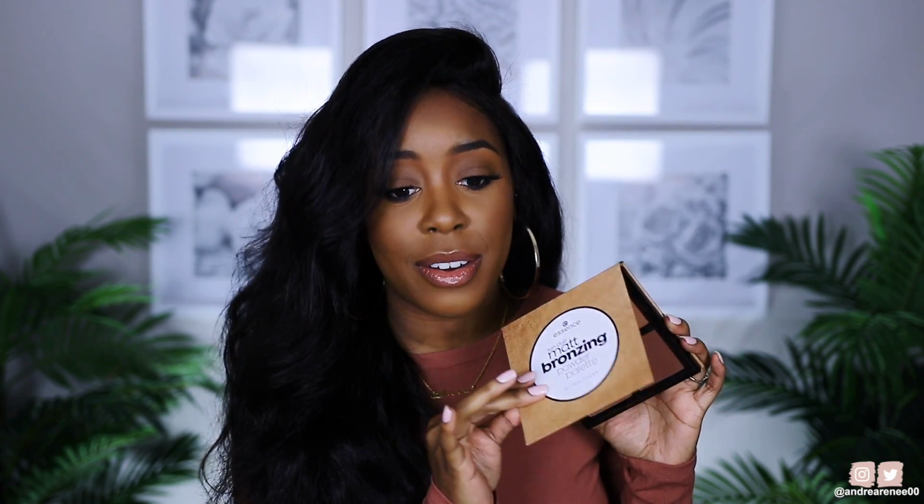And then last but not least, the Drugstore Essence Bronzer Palette. This is very, very much so worth it. Hands down, $10, a drugstore palette with bronzers that are not ashy, not gray, not chalky looking on the skin, that blends out so freaking good. Very impressed with this, y'all.